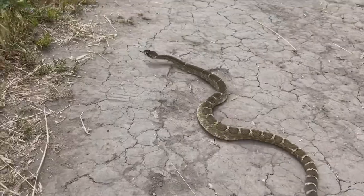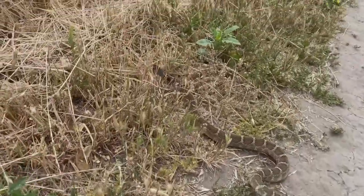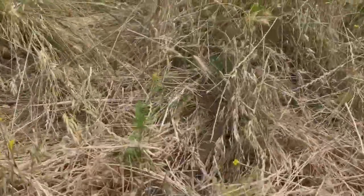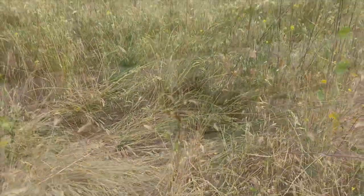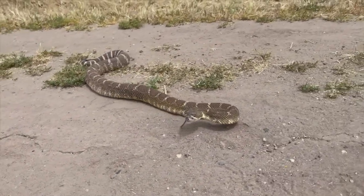And I found him because a lady and a gentleman just said, hey, be careful, there's a little snake up here. And they picked up their dog and off they went. And there he goes, number one for today. Real beauty. I saw him just off to the side of the trail.